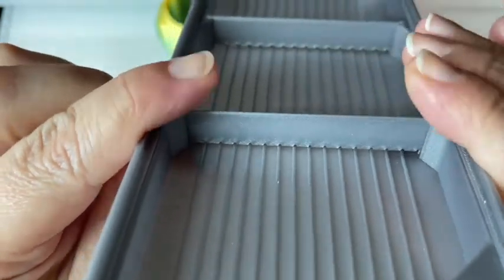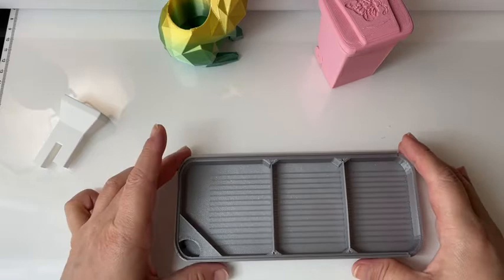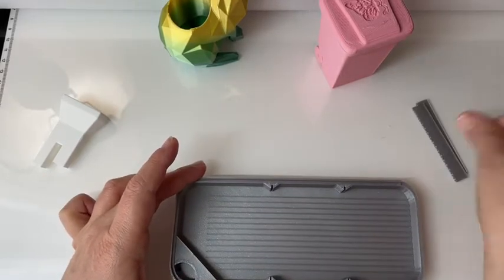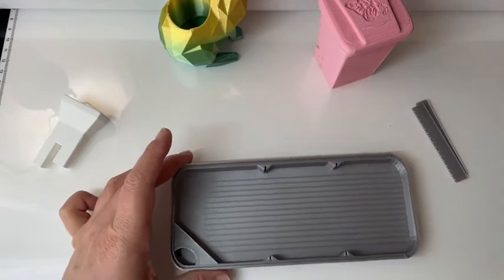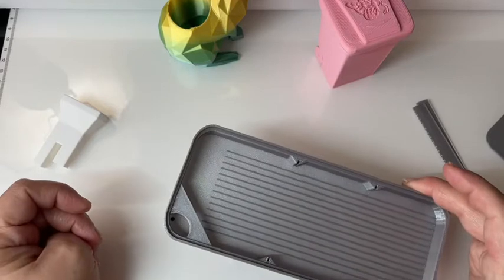For me, I still love the tray because quite honestly, I love the size. So I will still use it. I will take these out. What I will do, because I still love the tray, I'm going to take those out and I will just use it as a regular tray.